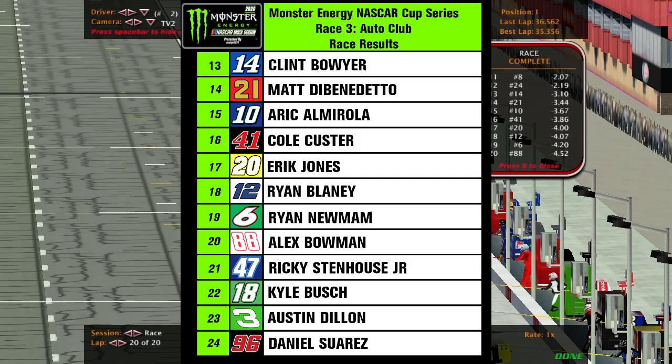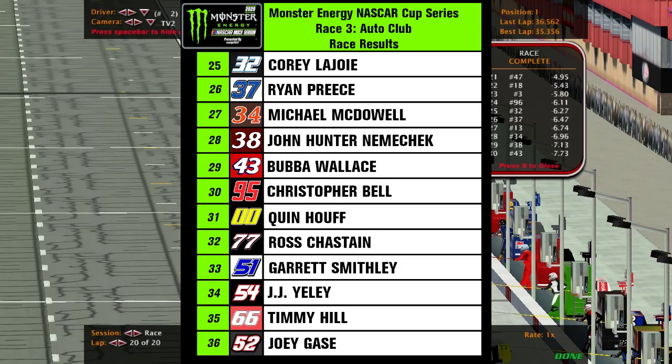See, Erik Jones dropped all the way down to 17th place. He was inside the top 5 in stage 1 and 2, but he dropped back like a rock, as did his teammate Kyle Busch, who ended up 22nd. And a nice top 25 run by Daniel Suarez in that number 96 for Gaunt Brothers Racing. And then 25th on down, Corey LaJoie, 25th, Ryan Preece, Michael McDowell, 27th, John Hunter Nemechek, Bubba Wallace, and Christopher Bell, your top 30.